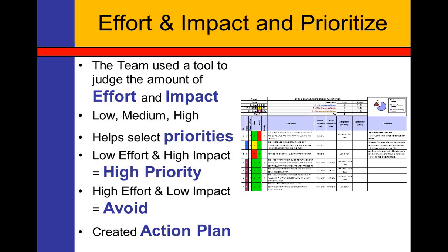And what you try to do is get them to be consistent across the board, that a low impact here equals a low impact over there, or a high impact here is the same as a high impact over there. And so this takes a little consensus, and the team working together. But from there, they can really start to set the priorities of what things they should work on first. So if something's low effort and high impact, obviously that's going to get a top priority, something that the team probably should start to work on and finish that week if possible. If it's a lot of effort and barely any impact at all, try to avoid those things. And then what we do is we capture these in an action item plan.